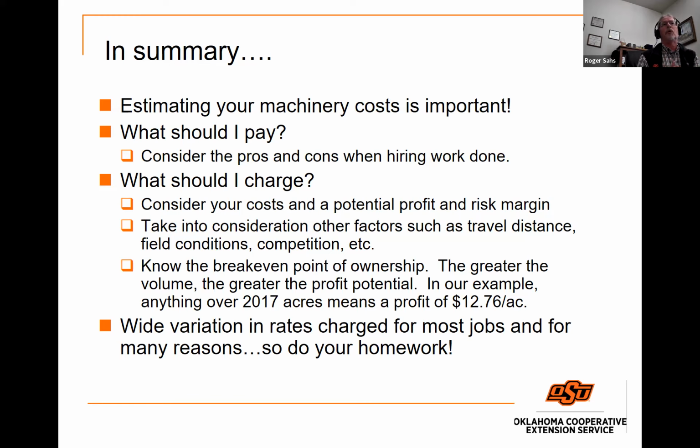And so what should I charge, especially for those custom operators? Well, obviously they need to consider their own cost structure and the potential profit risk margin that they can at least figure and hopefully achieve. And they need to take into consideration other factors and intangibles, such as the traveling distance, the field conditions, the overall competition, and so on. But the bottom line is they need to know their break-even point of ownership. The greater the volume, the greater the profit potential. So in our example, essentially anything over that 2,017 acre pivot point means a pretty clear profit of $12.76. That's the difference between the going market rate and what their own operating costs are.